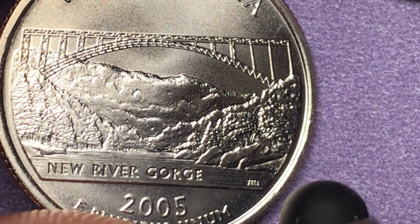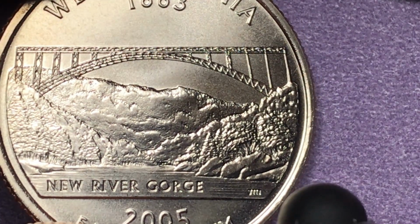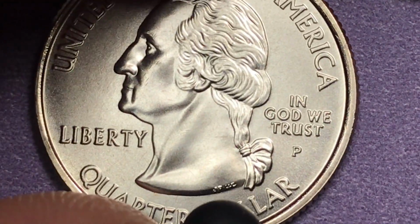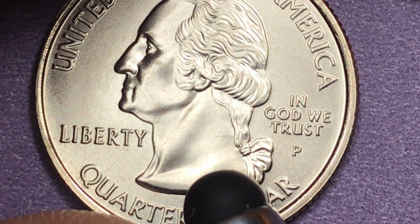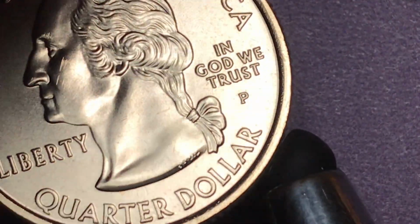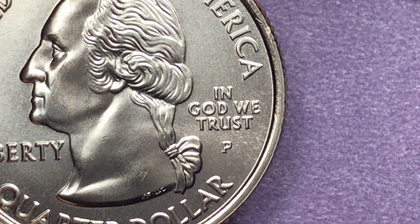All right, so West Virginia, in 2005, they made 721.6 million of these. And of these West Virginia coins, 365.4 million were made in Philly. The best one that they've found for the West Virginia is they found 2 Mint State 68s, and those are worth about $2,250 each.